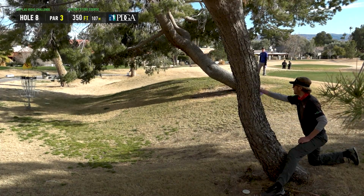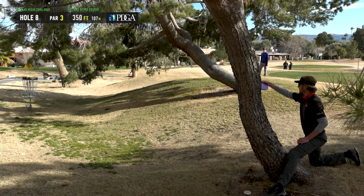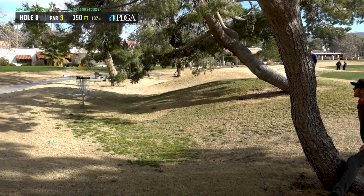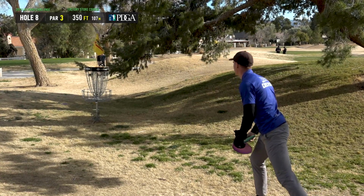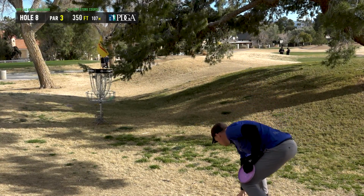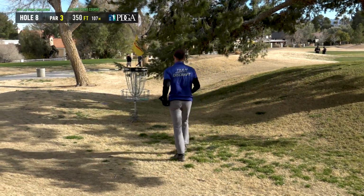Nope. So now Paul is left with a really tough par look here. Now Paul is putting from my height. Oh, just hits high chain and kicks off. Yeah, good look. It's going to result in a bogey. Andrew cleans up par nicely.